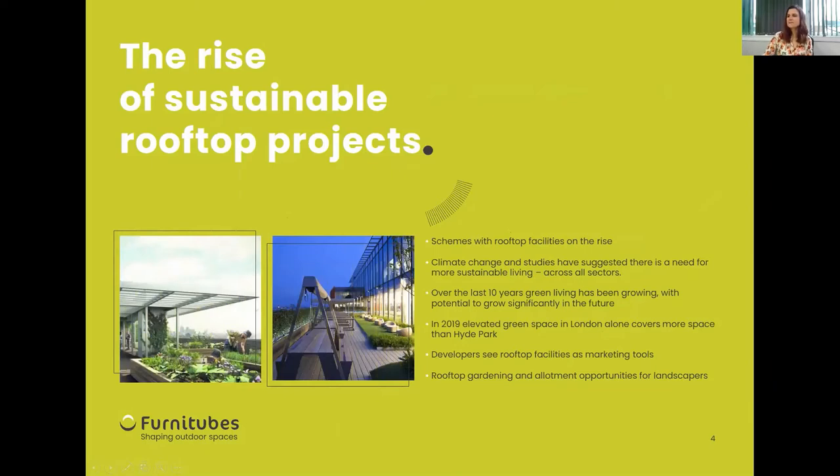Okay, so schemes with rooftops are on the rise, and I'm sure everyone here has either been on a rooftop or had the opportunity to design a rooftop or even install one. I know we've got some contractors joining us this evening as well. Climate change and studies have suggested there is a need for more sustainable living, and that's across all sectors. So we're really encouraged by public realm, as much green space as possible. And we're fortunate to have the parks and the green spaces that we do have.